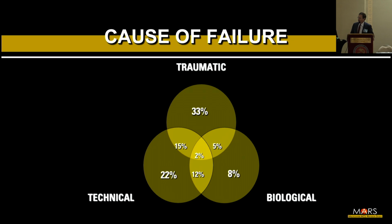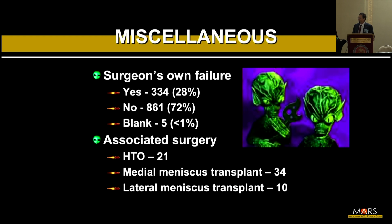Now, the kicker on that, so here's the Venn diagram, and you can see the overlap when people said there was more than one cause. The kicker on that traumatic re-injury is that 334 of the patients were the surgeon's own failure. And so when asked why did it tear, you go, no, I put the tunnels in the right spot. This was a traumatic re-injury.